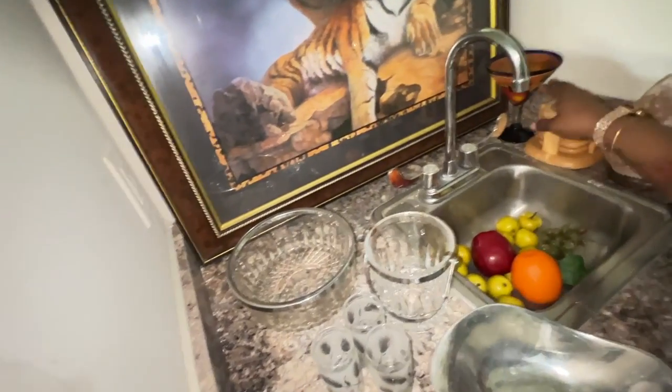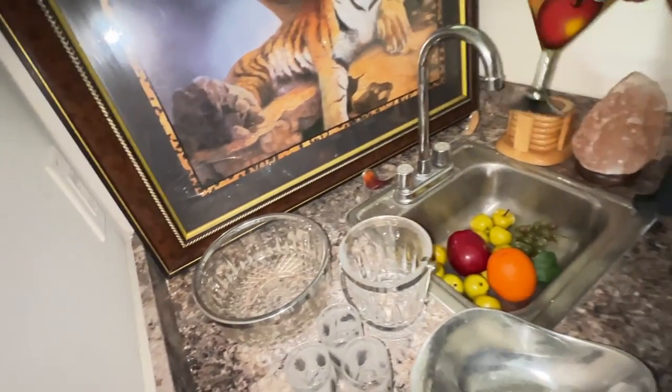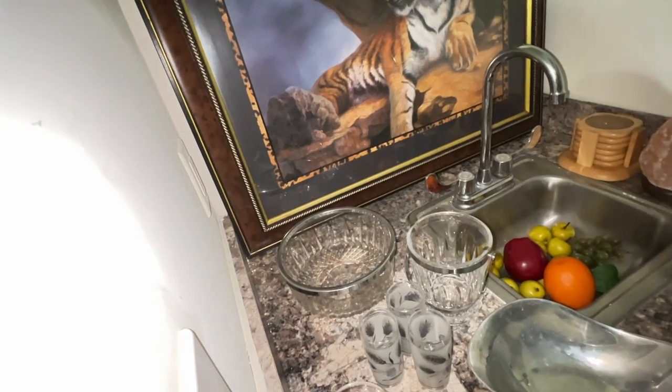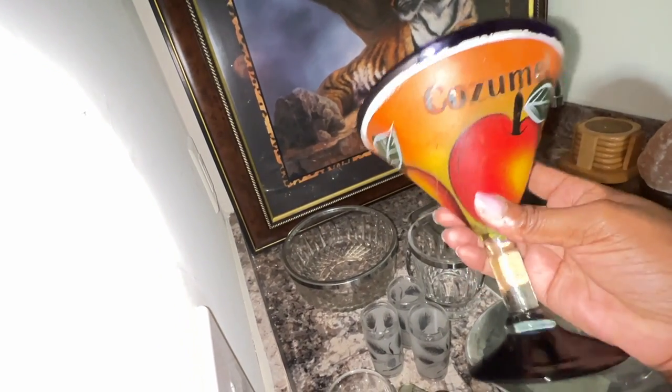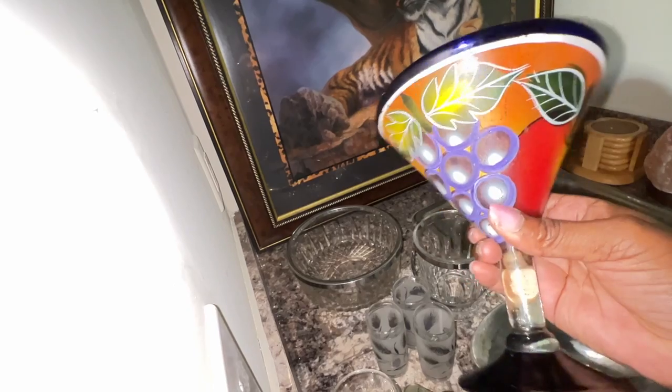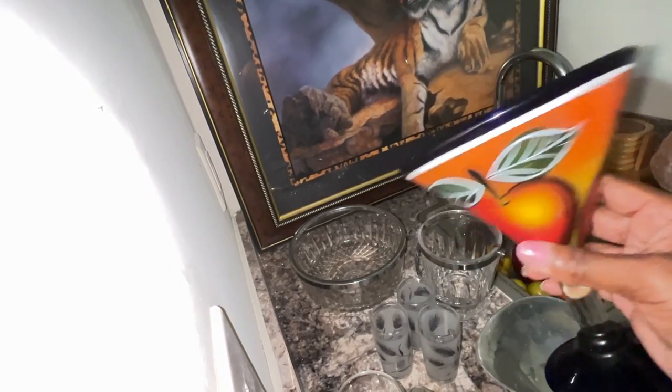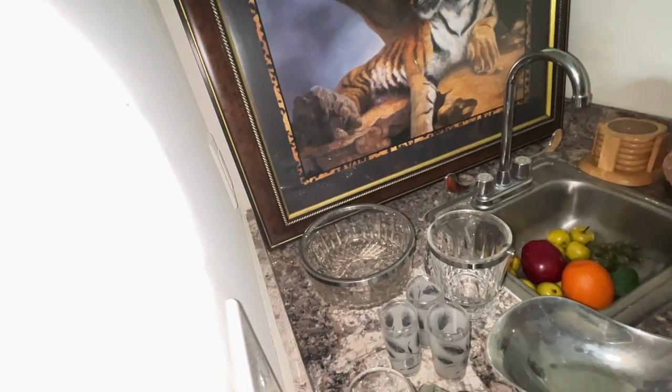And this glass here is from Cozumel, Mexico. And isn't this a beautiful hand-painted margarita glass? That's why I like traveling, because you get stuff you're not going to see just anywhere.